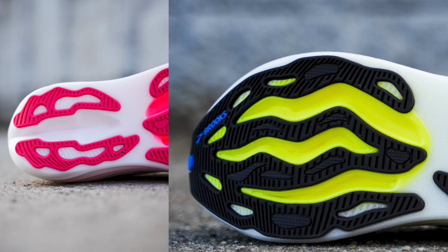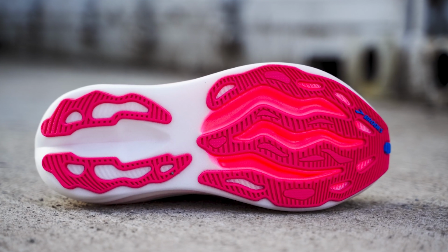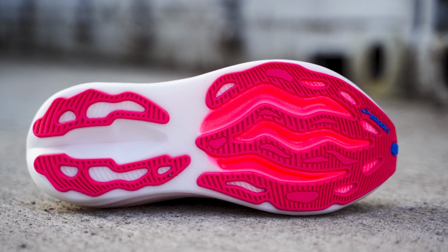But for Max, again, he's been raving and raving and raving about this shoe. He actually found that the outsole was a standout for him. He found that the outsole here was much improved from other Brooks models, and he found that it was much tackier, a lot grippier, and he just enjoyed how this felt out on the roads. And I can agree with Max on this. It is much tackier, it is a grippier outsole, and overall, I really enjoyed this one.